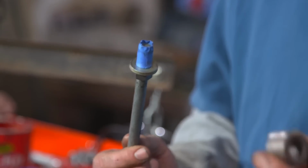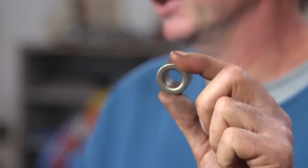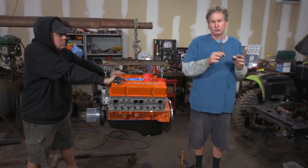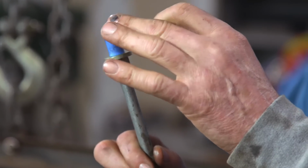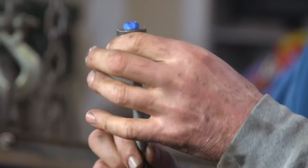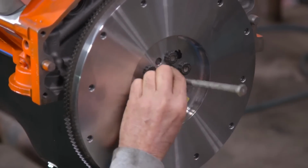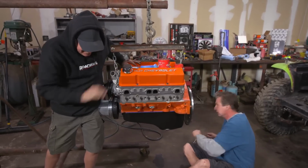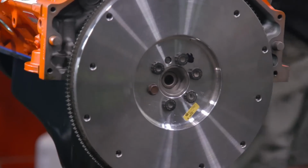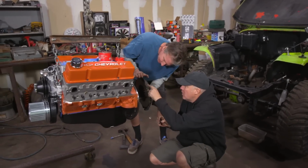Time to put in the pilot bushing. That's this little bushing that supports the input shaft of the transmission. Now, I made a simple tool just using a bolt, a nut, a washer, and then I used tape to shim it out so that it's a pretty good fit. So I'm gonna line this up at the back of the crank and hopefully a couple of mallet strikes and I'm done. I think that's good. Let's see. Oh man, that's excellent. Let's put the clutch on. All right.